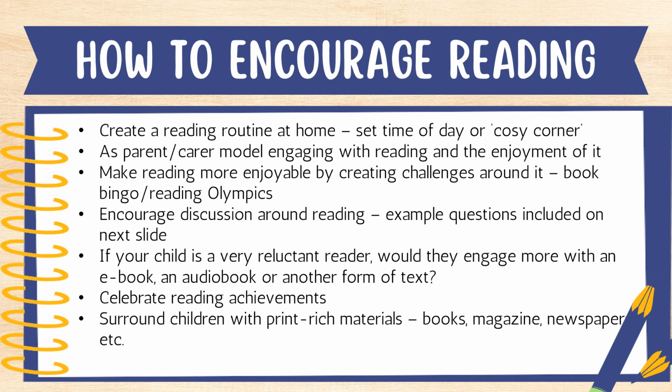If your child is a really reluctant reader, think about whether they would engage more with an ebook, an audiobook, or a different form of text like a comic, and make that available to them. Celebrate reading achievements and surround children with print-rich materials such as books, magazines, newspapers, so they have reading accessible to them. As I said earlier, they will be able to check out a book from our library, and what I would recommend is when they come home from school, asking them to put their book next to their bed so that it's visible to them and a reminder that they could read before they go to bed.